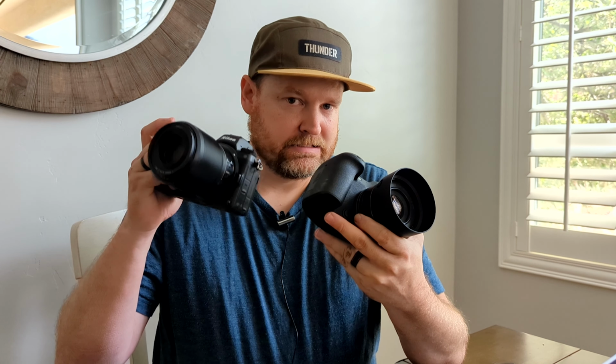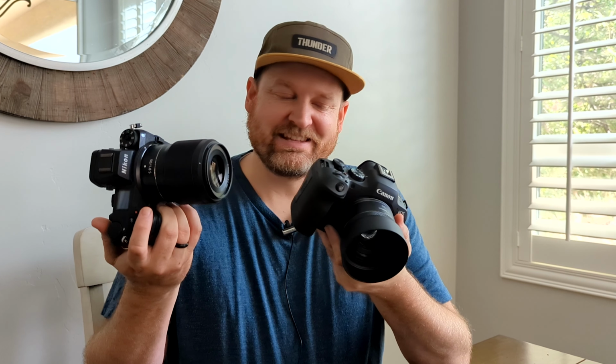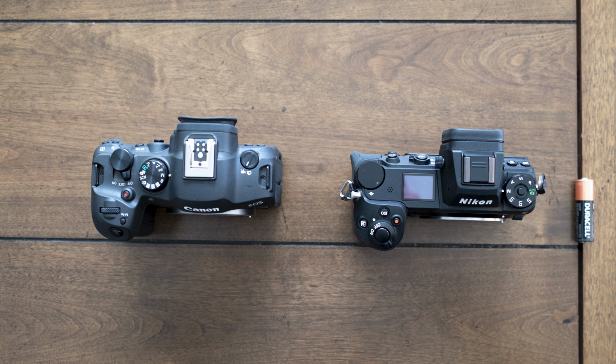As far as handling, like I said, they both handle really well. Weight-wise, Nikon is a little weightier, a little beefier, but not by a whole lot. I don't think you would actually notice it. You would with these two lenses on, of course. This 50 millimeter is a lot heavier than this one. But without that, there really isn't that massive a difference in weight or size. Canon might be a little larger this way, but other than that, they're really, really similar.